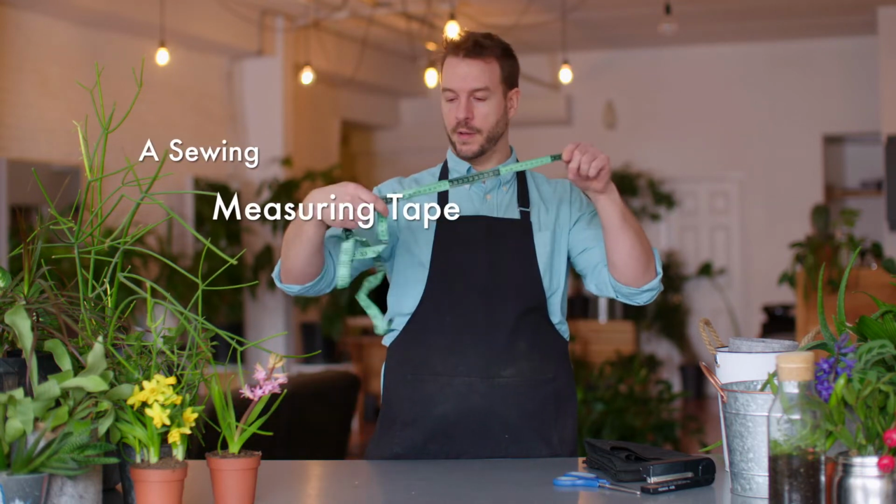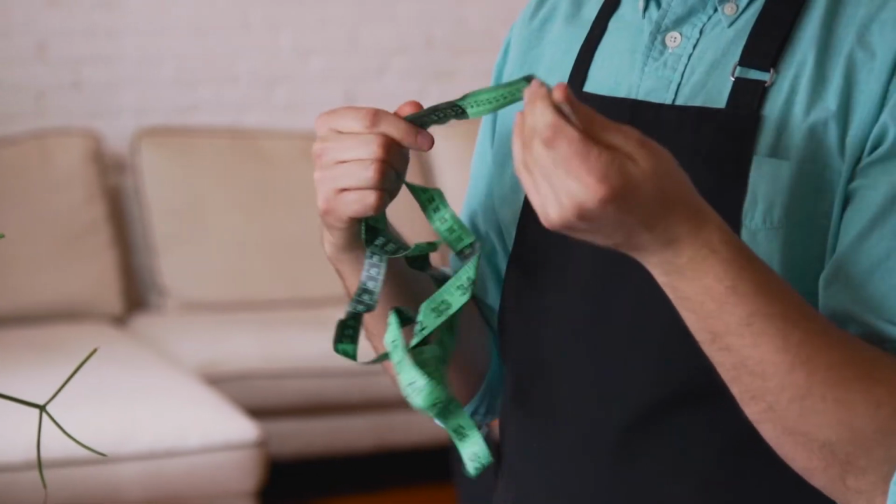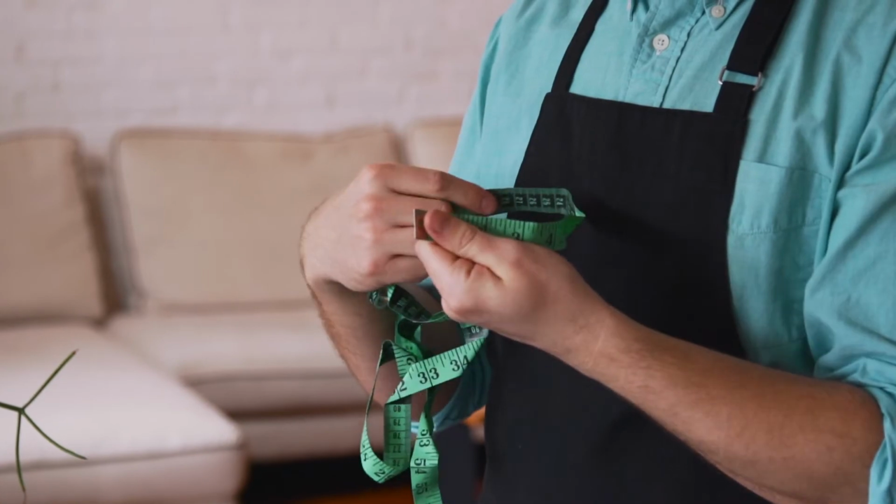So the next thing you're going to need is something to take a measure with. You can either use a sewing measuring tape. Mine's a little bit worse for wear, but this is great because it's flexible and you're going to be able to measure the circumference of your pot. But you can also use a piece of string and then measure that on a ruler after you've got your right measurement.